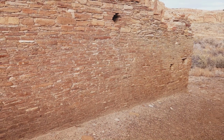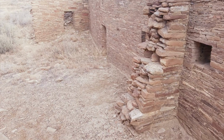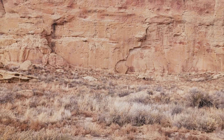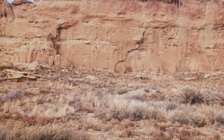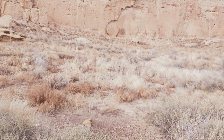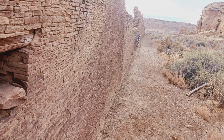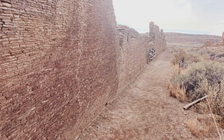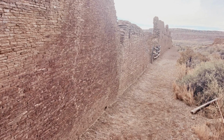The next thing you'd think about, at least what I thought about, was that at a lot of archaeological sites I've visited, there have been reconstructions done. Sometimes you're looking at almost a total reconstruction. But at this site, typically only the top foot of the buildings has been reconstructed or capped to prevent erosion.